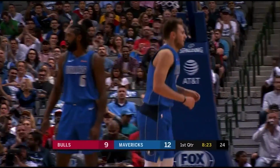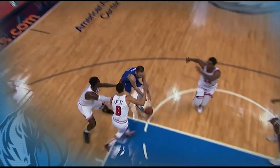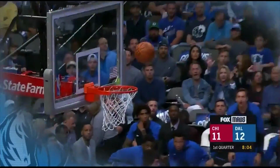This is an excellent display of Luka's variety in his offensive game, where we can see him drive into the paint, hit a floater like this in traffic, and then we see him on the very next play stop, pop, body control, hit the three.